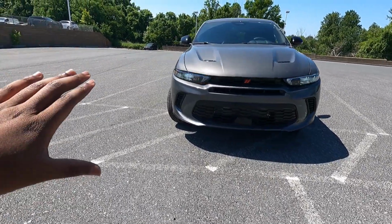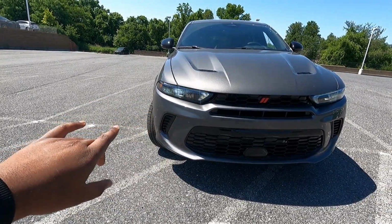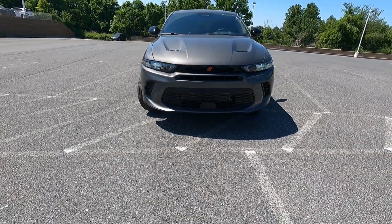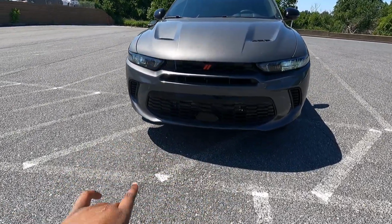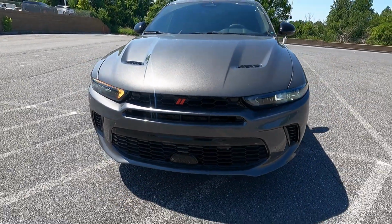But you do have full LED headlights. You can see right there your turn signals. This will also double as your LED daytime running lights, LED low and high beams right there. This does have the full suite of driver assist technology, which we will try out on the road. It does have the two-stripe Dodge logo right there.